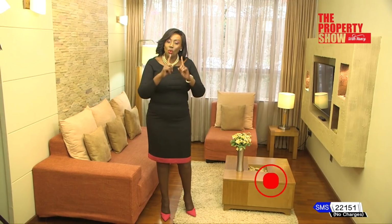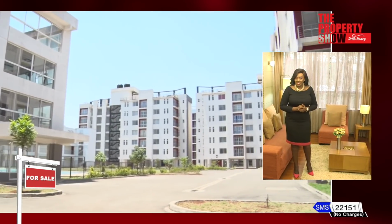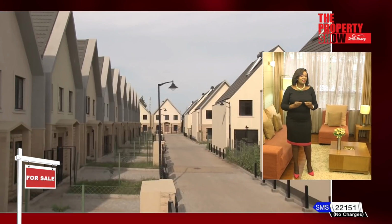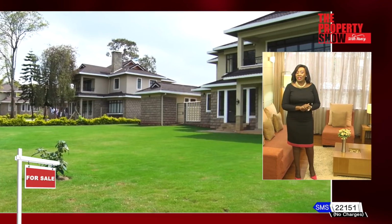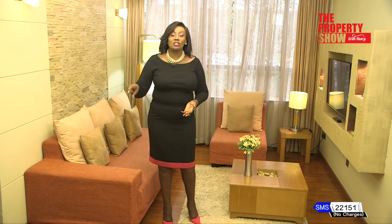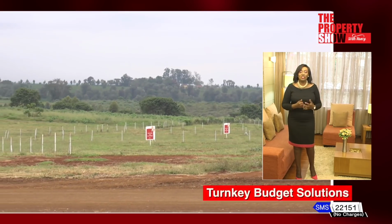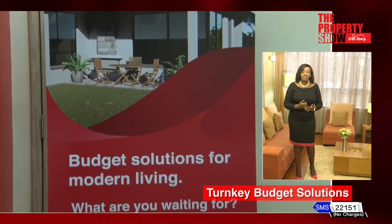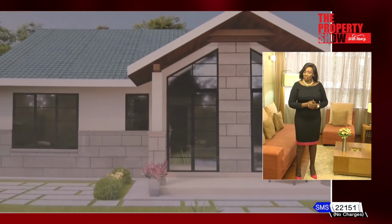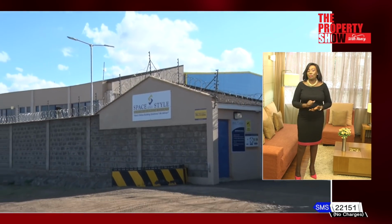The Property Show is your one-stop platform when exploring, buying and selling real estate. It is also the place that gives you access to the biggest real estate portfolio in every price range, as well as professionals across the value chain. And if you have a plot and are wondering where to begin, we have a solution just for you. From architectural designs, financial institutions, a construction team, interior decorators, all the way to building material.